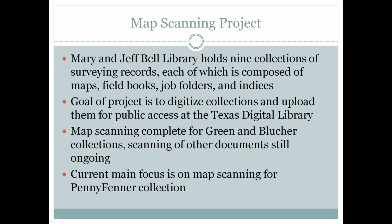years. The project that I have been involved with is the map scanning project. The Mary and Jeff Bell Library holds several collections of surveying records, and that's not just maps, it's also field books, it's job folders, it's indices, tying all of it together. The goal of the project is to digitize all of the collections and upload them to where the public can access them at the Texas Digital Library.